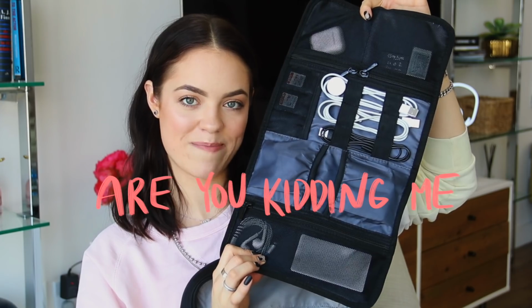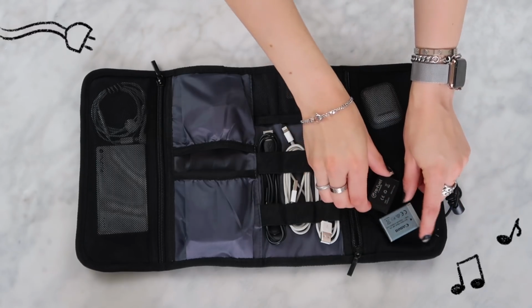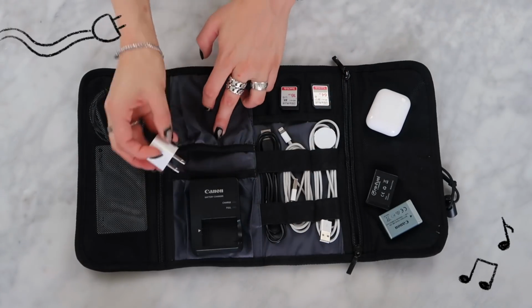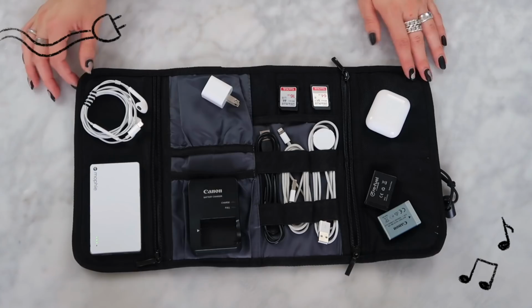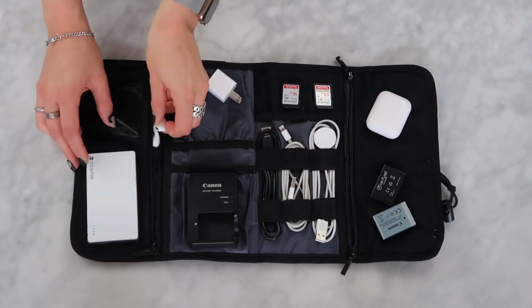It's the Pro Case electronic organizer. I'm gonna be honest, Phineas had it and I Amazon primed it. Got it the next day. Are you kidding me? Do you see this? Look at those cords. Look at the way those cords are so organized. Extra batteries for my vlog camera. We've got my AirPods. We've got my Apple Watch charger, my phone charger, a charger for my portable charger, SD cards. I don't think I need to say anything else. It just rolls up and it's perfect.